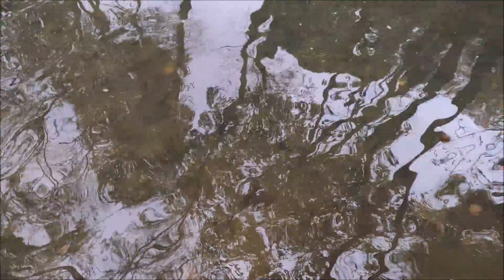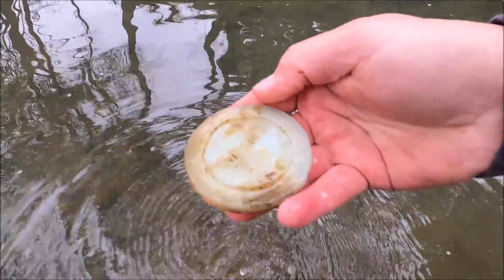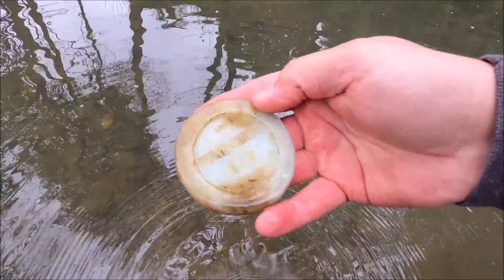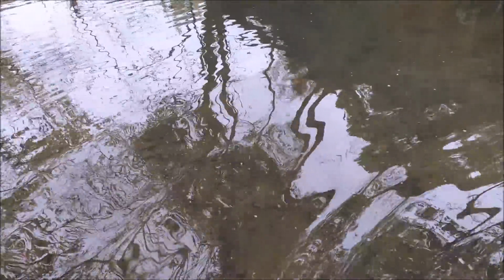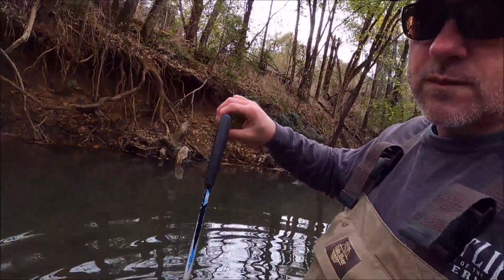I've never seen one that said these words. So once I get it cleaned off, I can read it. White, brown. Is that what that says? White, brown cap? That is a white, brown cap. I just drug my arm along my waders as I wade.